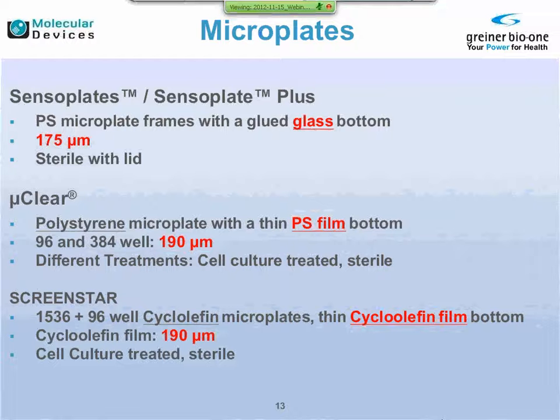Their refractive index of 1.533 is very close to that of glass. And the plates are also available cell culture treated for the best performance in the required polyornithine laminin coating process. Our focus was in general on the 1536 cyclolithin microplates in our assays, in order to demonstrate the performance of this new microplate surface in a high throughput screening approach with a very sensitive cell culture system.